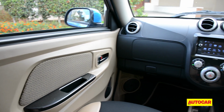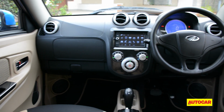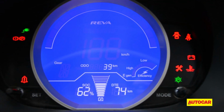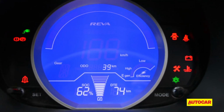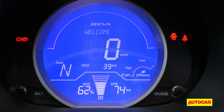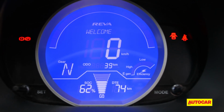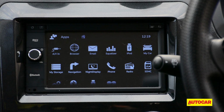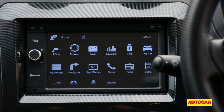The interiors, well, they might be slightly quirky, but the cabin is fairly well laid out. We especially like the blue backlit instrument pod that shows everything from your speed, range, battery info, and even how efficiently you're driving. The top spec model also gets an Android-powered touchscreen infotainment system as well as a reverse camera.